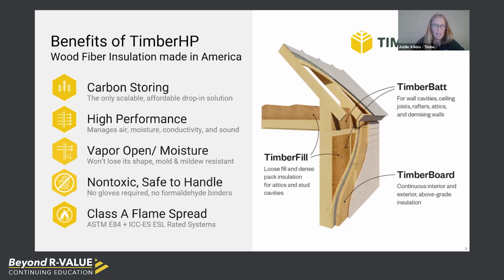It is also safe for your installers to handle. Class A flame spread with the Timber Fill and the Timber Bat. We do have 1 hour and 2 hour firewall assemblies in our ESL report, and we can get you that technical data. So we've got the Timber Bat, the Timber Fill, and then coming soon, the Timber Board for that exterior product.